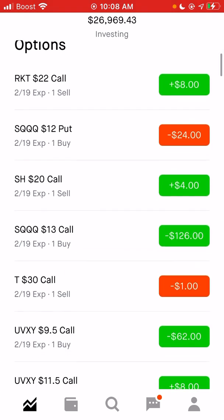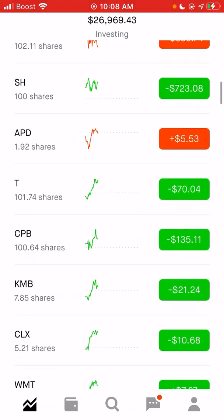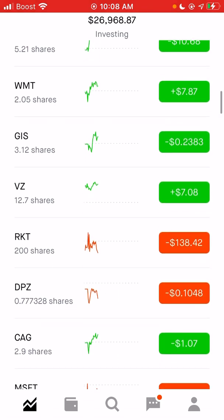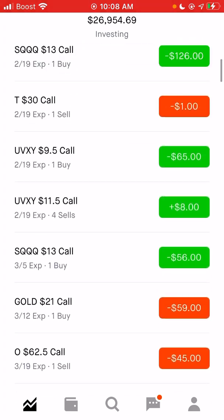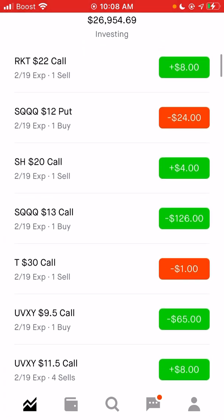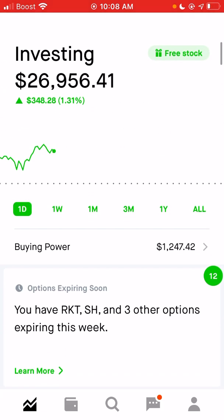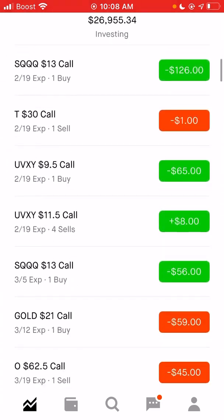So all in all, this is my portfolio for Robinhood. This is where I do the most active trading and investing and speculating and all that fun stuff. So I just wanted to show you guys what I'm up to and my thoughts moving forward. I'm still somewhat bearish on the market. However, this market is definitely not something that you want to be shorting just because there's so much backing with the Federal Reserve and quantitative easing, and you don't want to fight the trend.